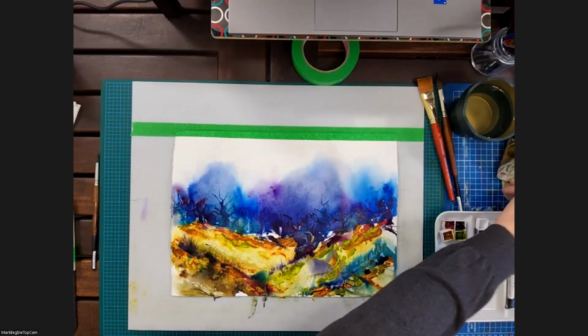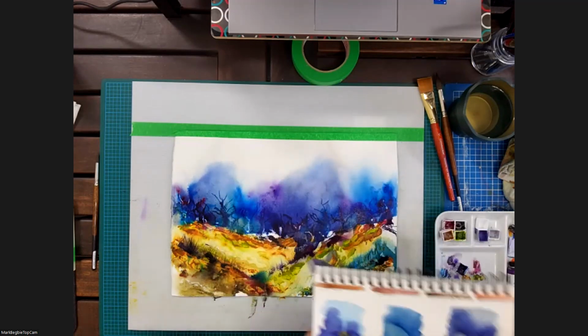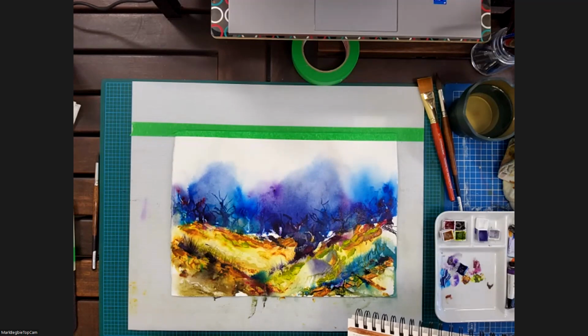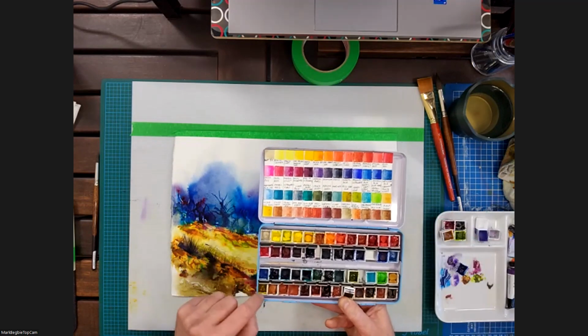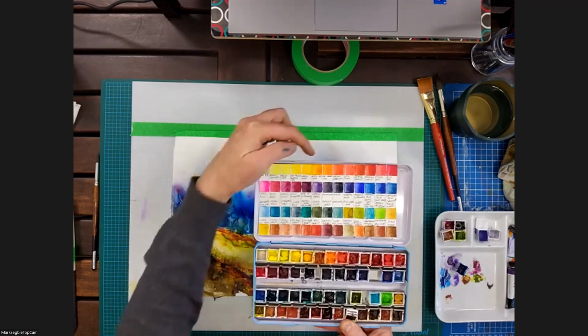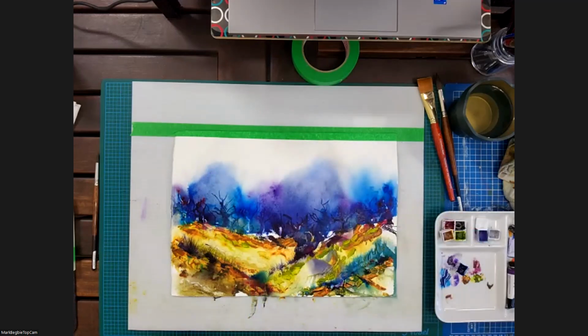So you said the Quin Gold is the pushy color. Yeah, Quin Gold and the Green Gold as well. Some other pushy colors are the Nickel Azo Yellow. They push quite a lot as well. The Bismuth Vanadate, I think, is also quite pushy. And Aussie Red Gold. Can you repeat the second to last one, please? Bismuth Vanadate, the yellow. And Nickel Azo. Aussie Red Gold. Thank you.